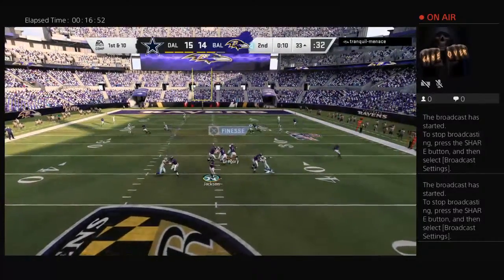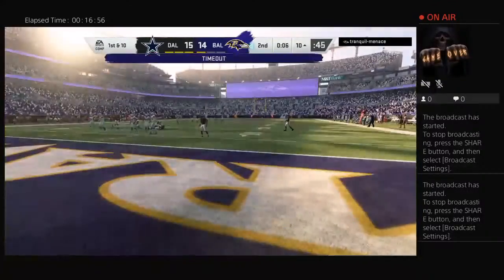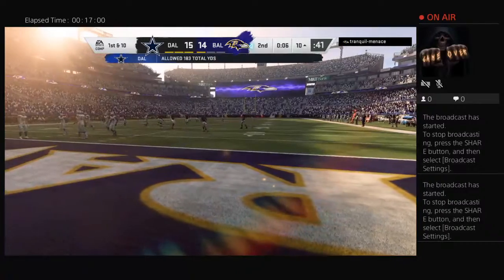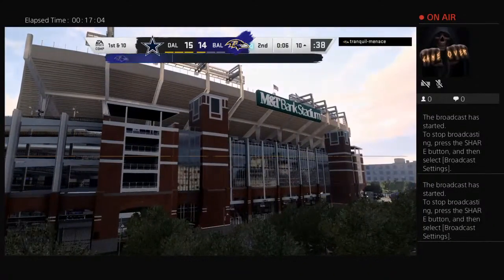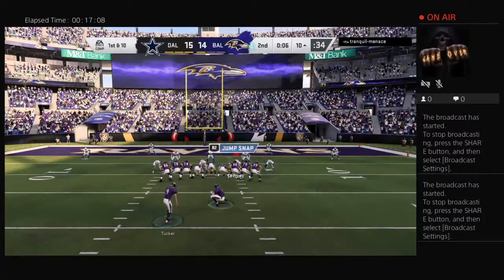After the interception, here's Jackson. He's got his man. It's Andrews. And he's taken down, but not before reaching the 10-yard line. Now a timeout taken. Perhaps a chance for one more quick play and then another timeout if they hurry. We'll see.